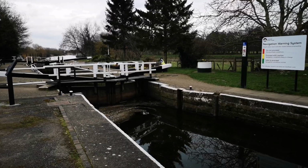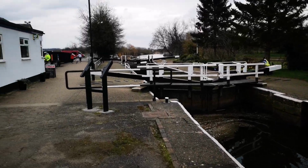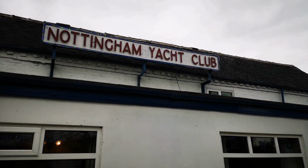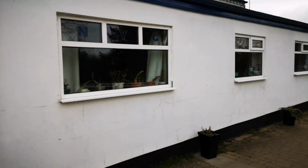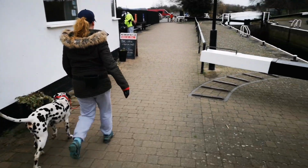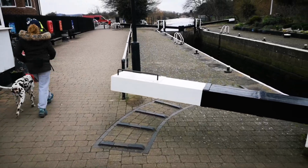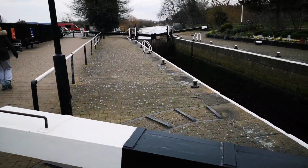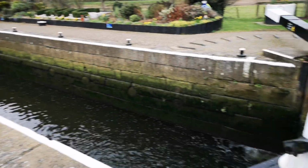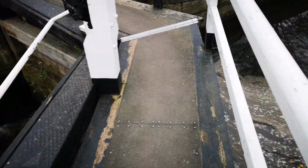Here we go, guys. Cranfleet lock, Nottingham Yacht Club. That was the white building you could see in the distance earlier on. Always nice in the summertime in particular to call in here if you're on your bike or a long walk to have a pint. So here we go, guys.